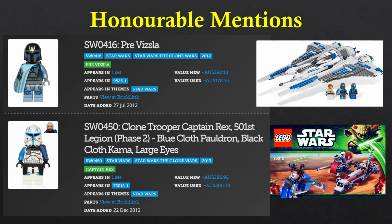Now, the next honorable mention we have here, and a lot of you were probably expecting to have this one on the list, and it is a clone trooper Captain Rex from the 501st Legion, of course being Phase 2. With the blue cloth pauldron, black cloth kama, and the large eyes. Now, this one also only appeared in one set, set 75012, and as you can see on the right here, this was a speeder. This was a tiny set. It retailed for about $25 max, and as we can see, the value of this minifigure right now is approximately $286.92. That is over 10 times the original price of this LEGO set just for that Phase 2 Captain Rex minifigure. That is absolutely crazy, but again, such a fantastic set and such a heavily sought after one for LEGO Star Wars fans' collections, especially after the Clone Wars.